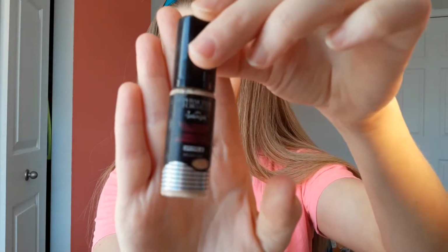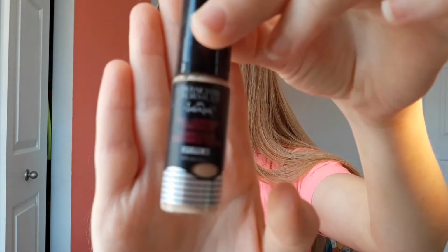So the concealer that I'm using right now is the Physicians Formula Insta Ready concealer. I'm going to go ahead and dab that down my nose, under my eyes. For the most part, it does the job. I just like those. I have a little bit of dark circles under my eyes, and it covers them.